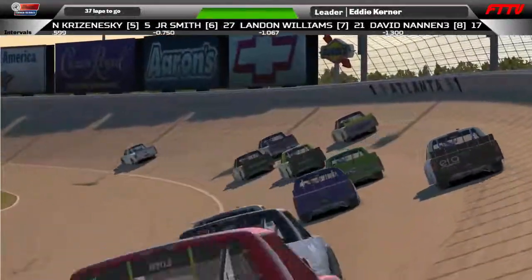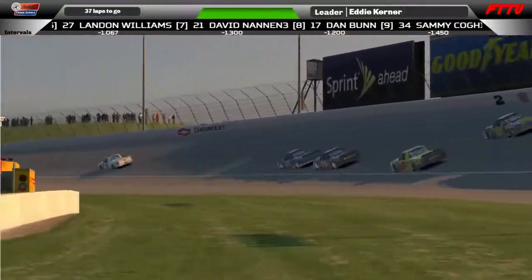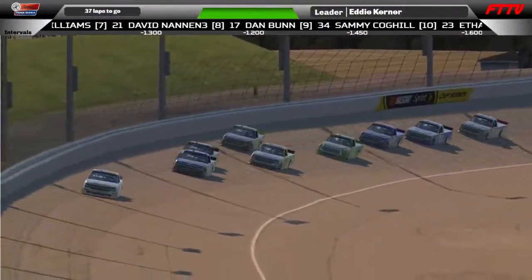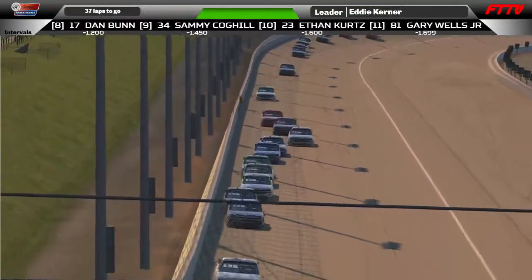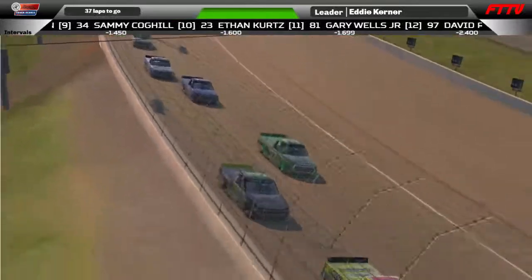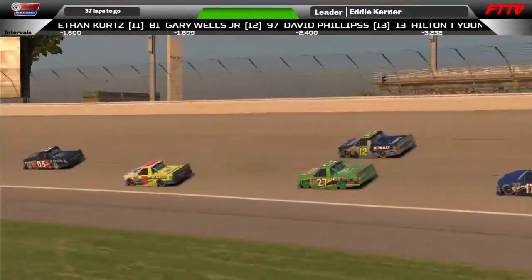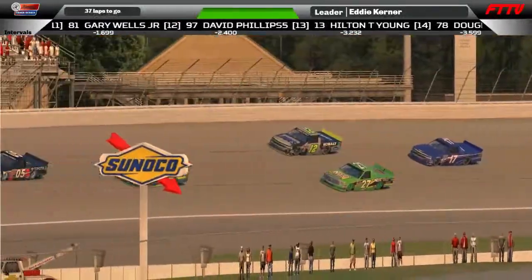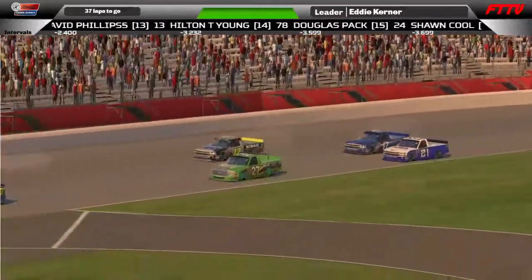And we have a pass for second, and a pass for third, and looks like a pass for fourth. Looks like those new tires have finally burned off the 12 there, and he's equaling out to everybody else and falling back to the position he was before the last caution. It looks like he's going to lose another position here to the 27 of Landon Williams. Yeah, I think slowly but surely, like I said, that 5 truck, I think he's kind of changed his strategy. Oh, the leader is spinning. He crashed.